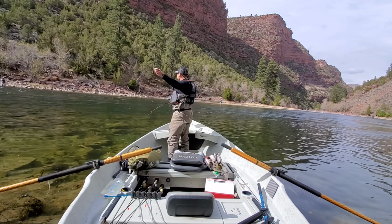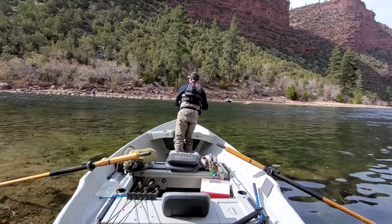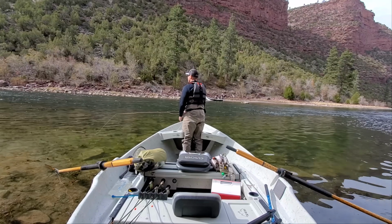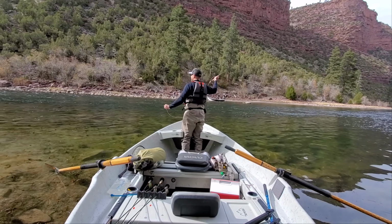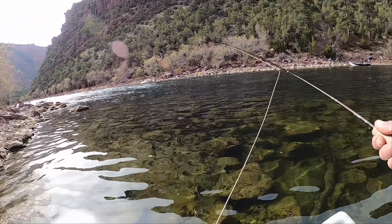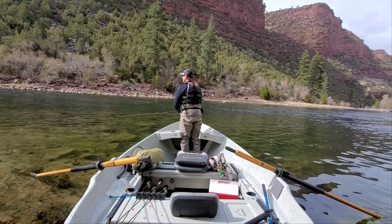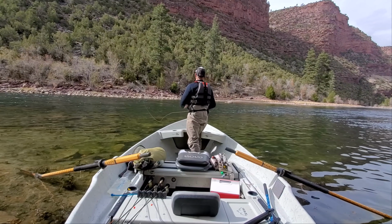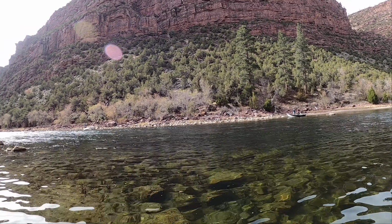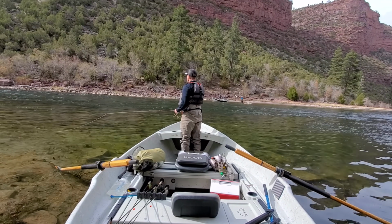Got some nice fish working out here. Oh my gosh, he lipped it and didn't commit. He's like, I don't think so. Wow, that was close. Come on, eat it. Wow, that was disappointing. He ate that thing. I had him hooked for a second. Come on, somebody else take a bite out of it.